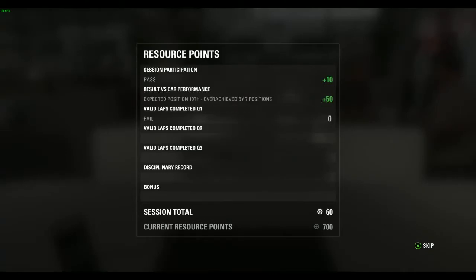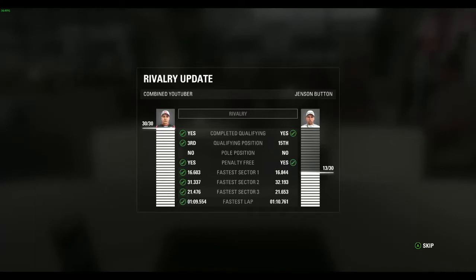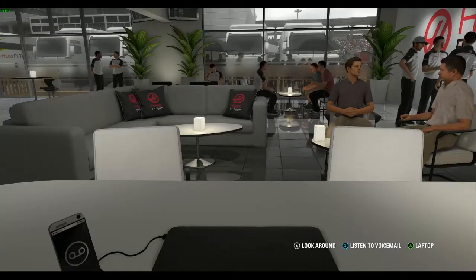So here are our resource points after qualifying for this Austrian Grand Prix. We got 88 resource points after that, to get 788 resource points. In the rivalry update, we are going to beat Jenson Button. Yes we are. We have beaten Jenson Button in the rivalry in this Austrian Grand Prix qualifying. Very good there to beat another rivalry. That's the 2nd rivalry we have now beaten. We beat Romain Grosjean and we beat Jenson Button. So we have achieved all our goals there.